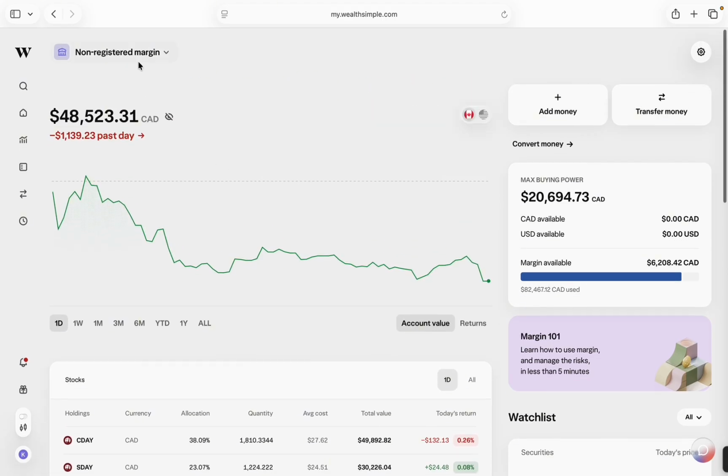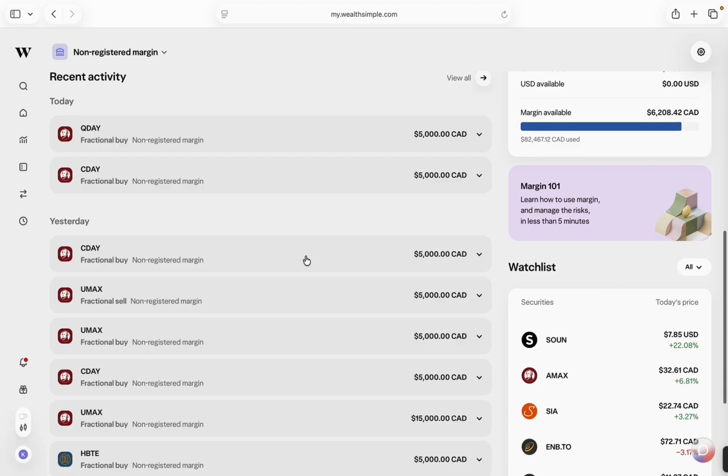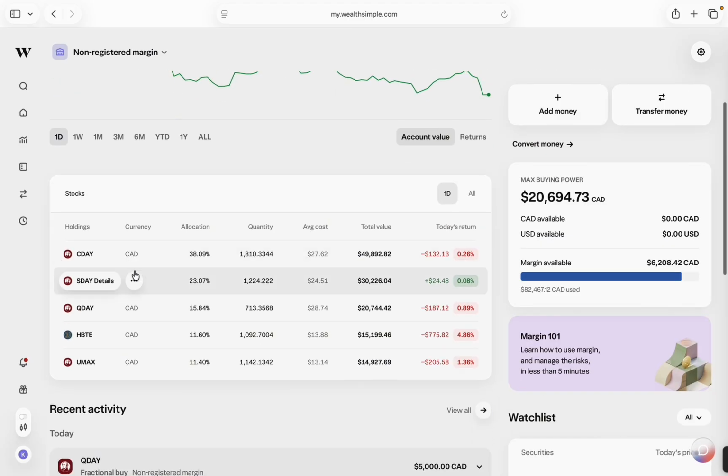But today we're sitting at 48,523. I made all these purchases yesterday, as you can see here. Our biggest holdings are C Day, S Day, and Q Day. These ones pay distributions semi-monthly.